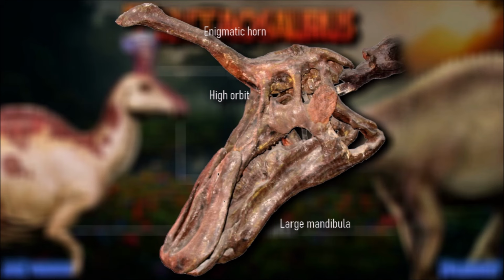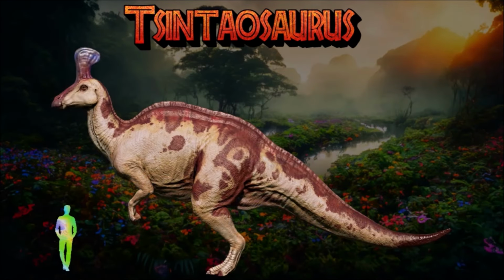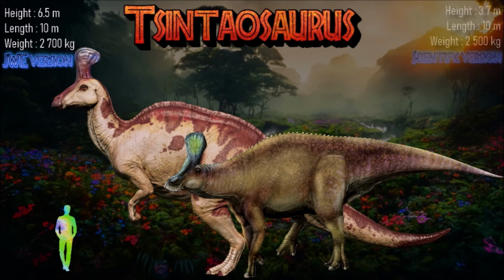Described in 1958 by Chinese paleontologist Yang Zhongjian, its name derives from Qingdao and its distinctive nasal crest. The holotype includes a partial skeleton with a skull, while additional remains were found in the same area. Some were initially assigned to Tanius species, but later research suggested they belonged to Tsintaosaurus.